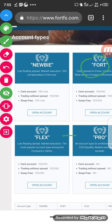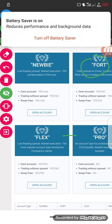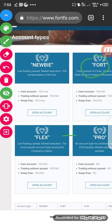Another account type which I prefer is called the Flex account. This Flex account has a floating spread and good market execution. In all of this broker's accounts, the execution is almost 0.3 seconds, across New Buy, Fort, and Flex, a level most brokers don't meet. So its execution time is good for day traders and swing traders, but not for fundamental traders, since the execution time is too large.